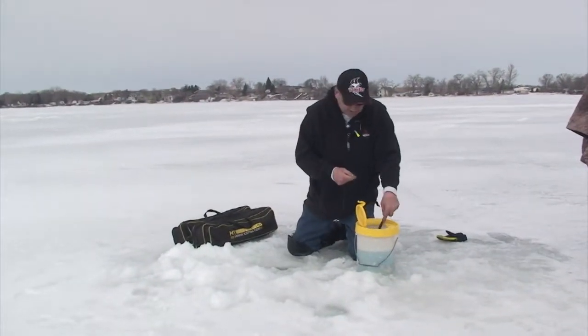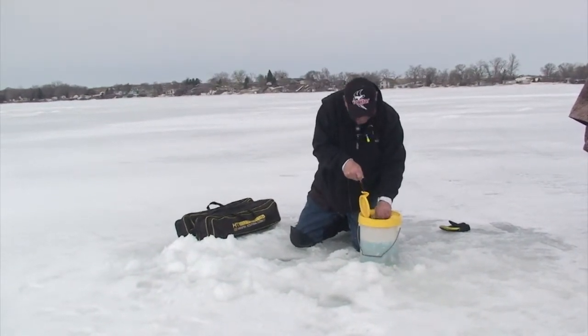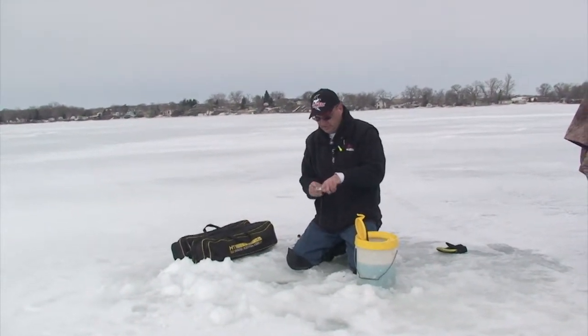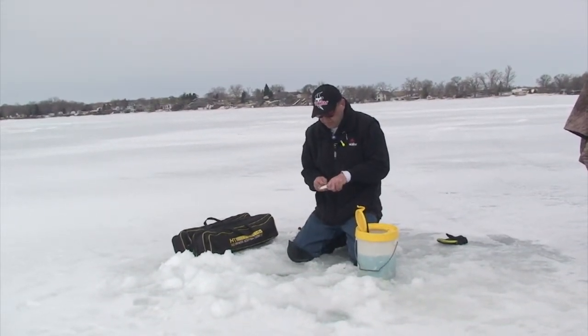One of the keys to this system is big chubs. I just can't stress that enough. We use a lot of chubs this size. This would be on the small end in my opinion. Up to 8-10 inches is not overdoing it by any means.